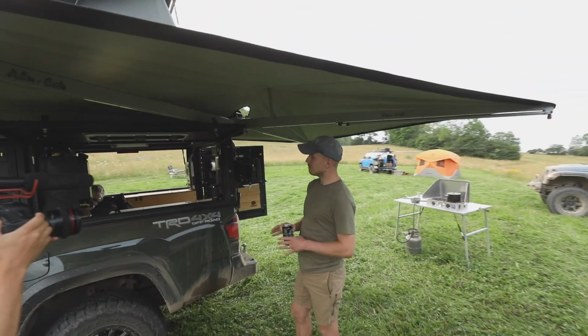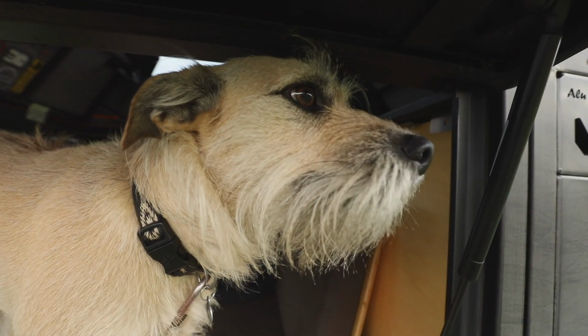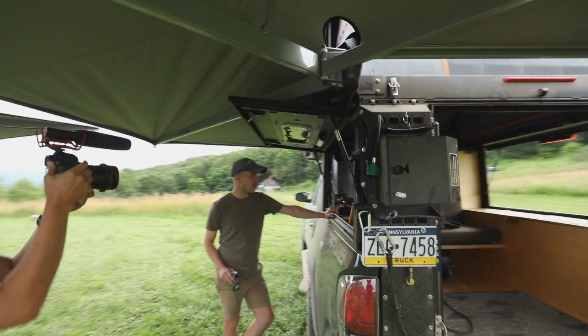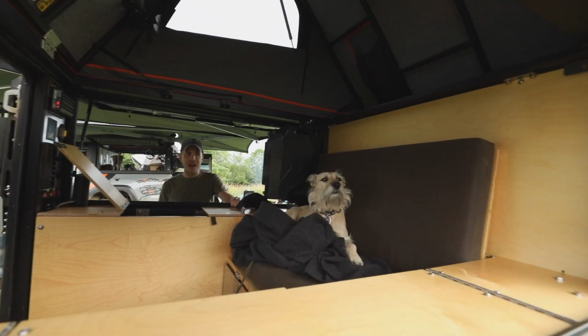Terrier. Possibly a terrorist. Depends how quickly you approach her. Yeah, she's a little tired from all of the driving today. It's like 120 miles of gravel and back roads.